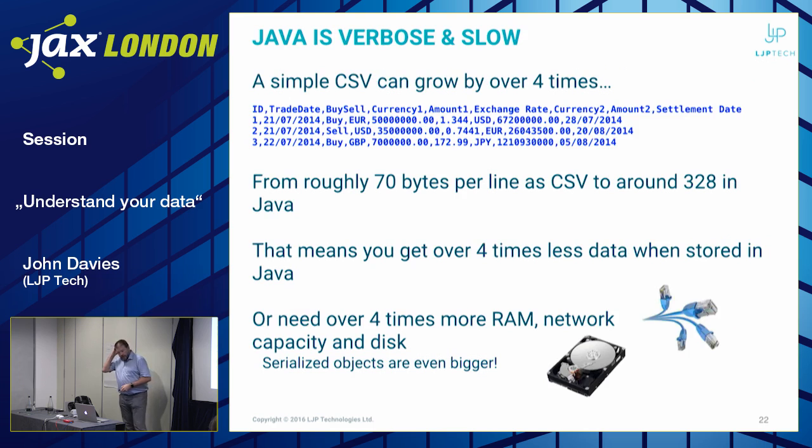So those are the sort of numbers that we're dealing with. Java is very verbose and it's very slow. While you're sitting on your machine and you're doing something with 1,000 rows or a million rows, it's relatively good. You can run it in a couple of seconds. But when we scale this up, it really causes a lot of problems. Just to store this in Java takes 328 bytes per line. The original line is only 70 bytes.